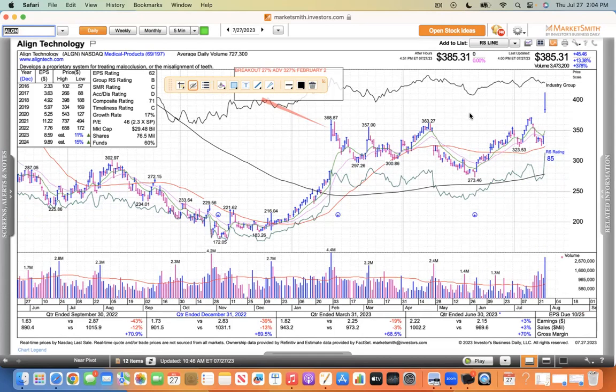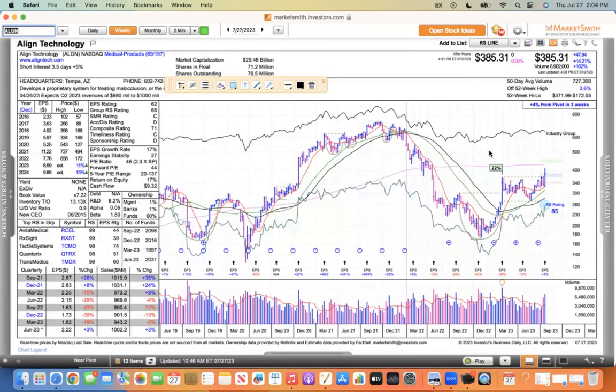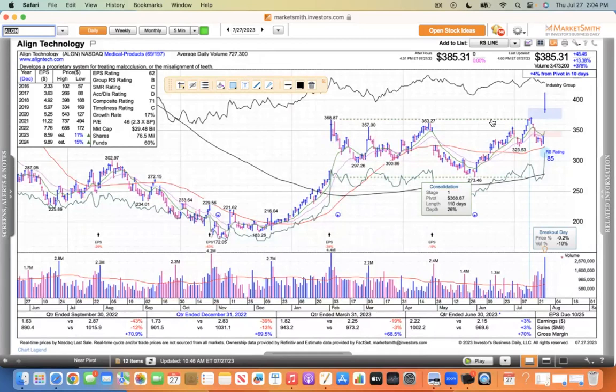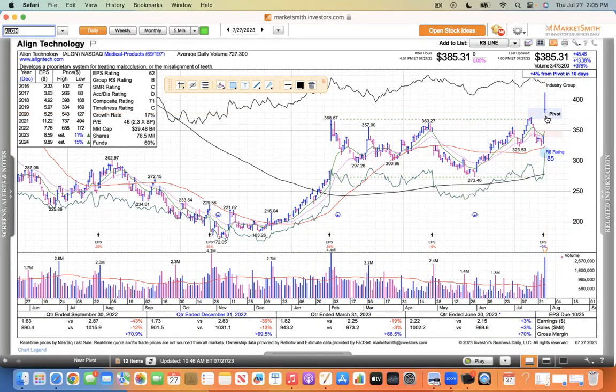ALGN is one that I've been watching for a while. It busted out of a base. You can see this base here, and you want to see them breaking out of bases, not just out of thin air. This is a stage 2 base. And it was up, that's a nice move, 13% with 378% above average daily volume, but it did close in the lower quadrant of its daily range, which is kind of a bummer for me, but we'll give it a chance and keep monitoring it.